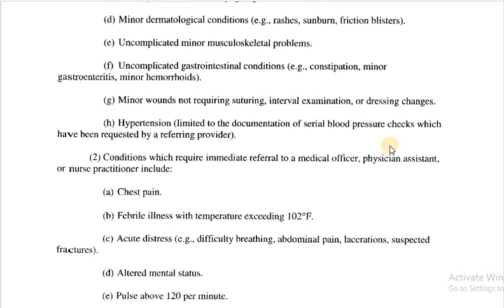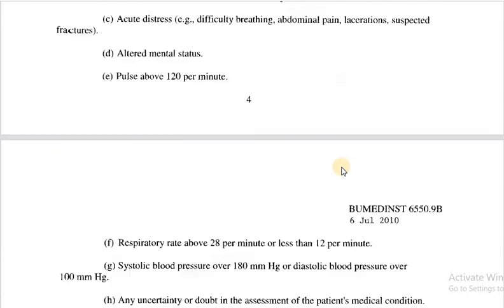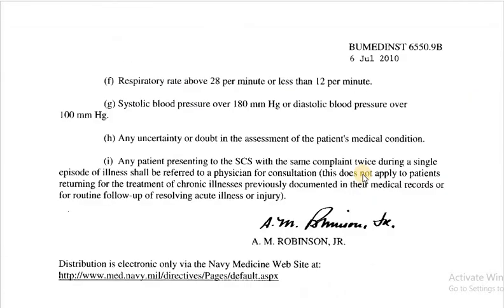It does say that there are some conditions that require an immediate referral: chest pain, febrile illness with a fever higher than 102, acute distress, altered mental status, pulse above 120 beats per minute, respiratory rate above 28 or less than 12, and systolic blood pressure over 180 or diastolic over 100. Also any uncertainty or doubt in the assessment of the patient's medical condition. And any patient presenting to the sick call screener with the same complaint twice during a single episode of illness shall be referred to a physician.